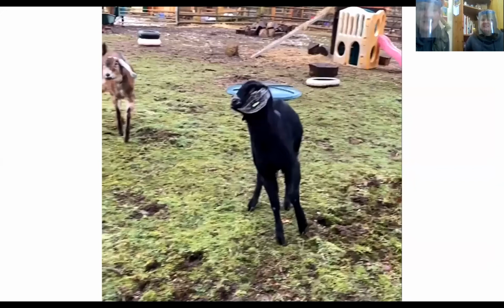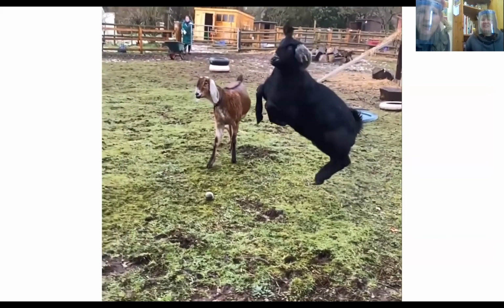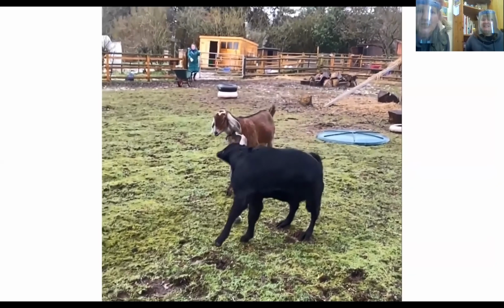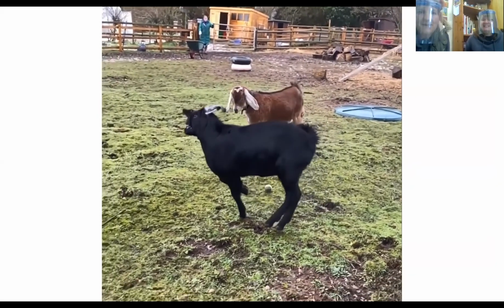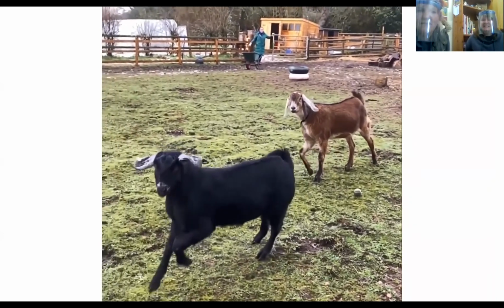This was actually taken this morning, so it's still a little bit snowy on the ground. And as you can see in the background, they've got their play equipment, the tyres there. That's what we put all of the branches in. And they're very lively this morning. They're usually like this in the morning when we arrive.